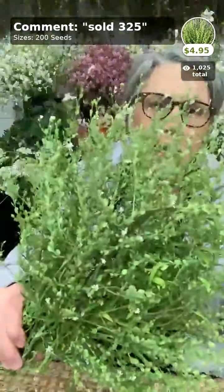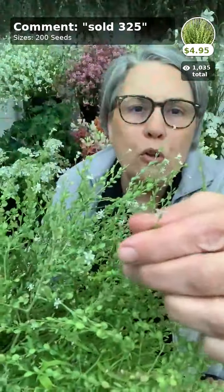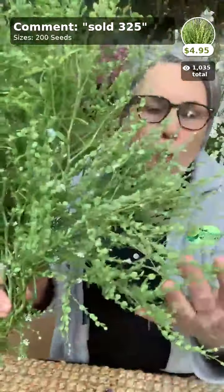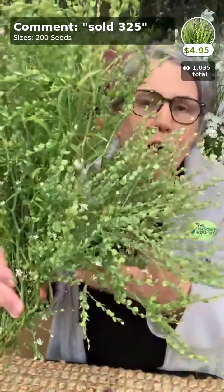All right, friends, now here's your lesson. This is Persian crest. Do not cut this when it's got that little white bloom on it. You're waiting for these seed pods. This is the whole point, right? To make it a beautiful filler.